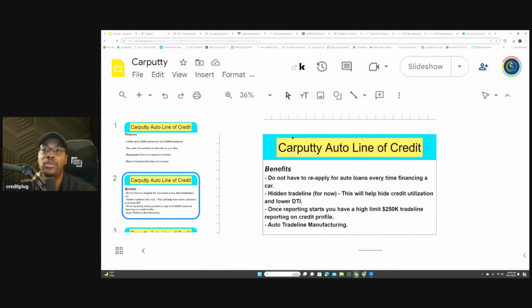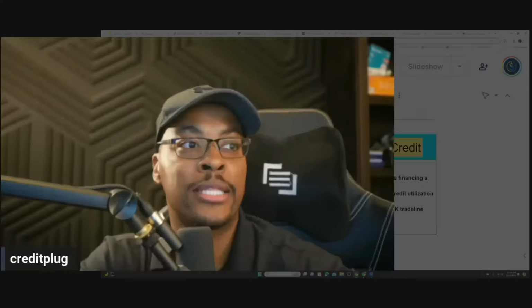I would say this is similar to, for example, Tally. Tally was a personal line of credit where you could refinance or transfer your credit card balances. I would say this is a very similar model to that, but it's for auto vehicles. And I don't know if you guys heard the news, but Tally is no longer available. I guess the business model did not work. But for those who were utilizing it, it was a way to hide your personal credit card utilization. So you could do the exact same thing with auto vehicles using the Carputty line of credit.